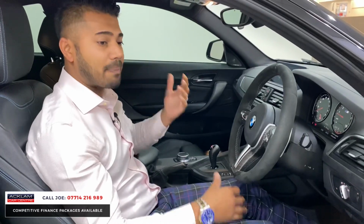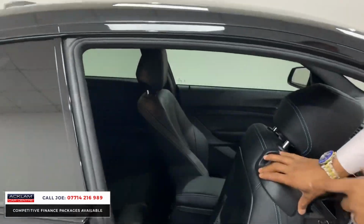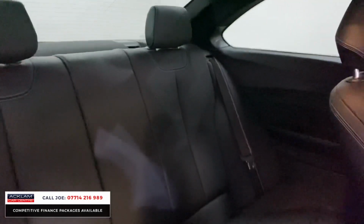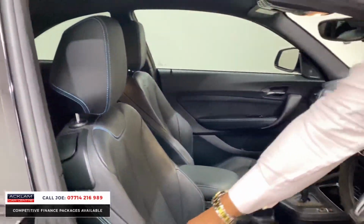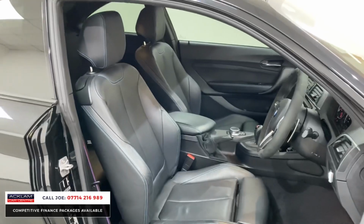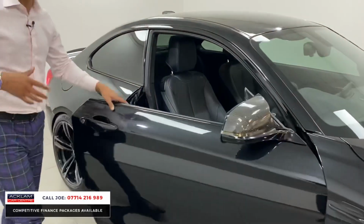Centre armrest leather wrapped. It is a 4-seater vehicle, so you have all the space in the back for your passengers. Again, in an immaculate condition. If you look at the driver's seat, you just see what I mean. Like, there's very little wear. Whoever's got into this car day in, day out has been very, very careful. They just haven't been a complete animal getting in and out of it. So it is a good car.